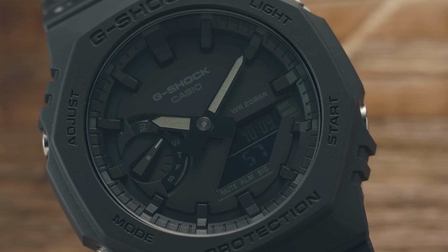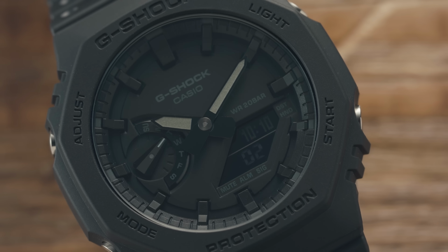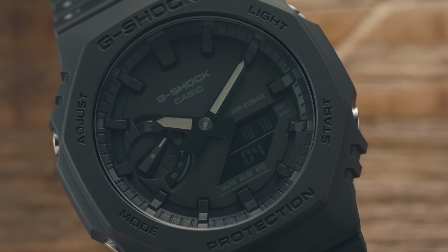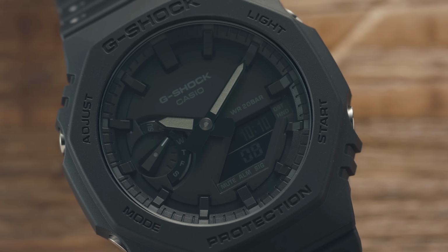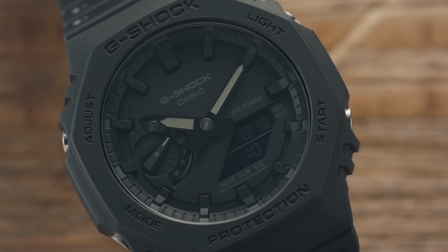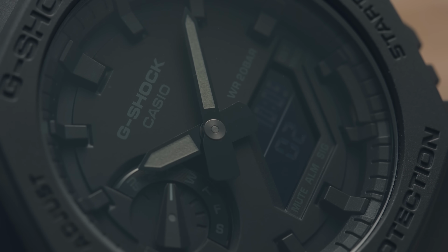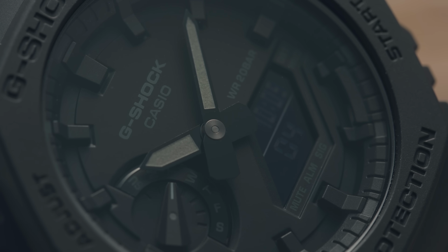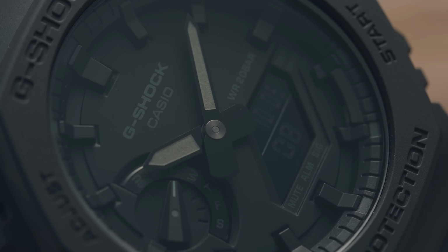Integrated strap? Check. Eight sides? Check. Plastic so cheap it could well be made from recycled Sunny Delight cartons? Check. The GA-2100 is 2100% Casio. So the CasioOak is cool, it's nostalgic, and it's everything that's popular right now in this wave of 70s and 80s memorabilia we're all clinging on to.